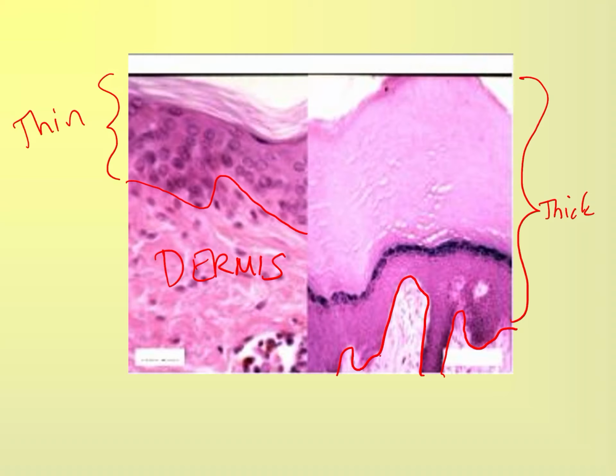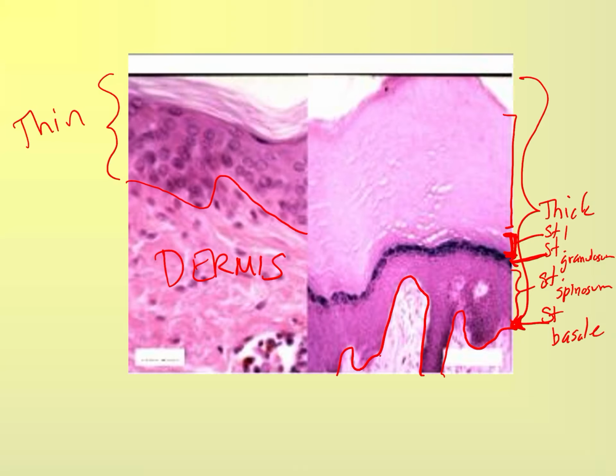And where are our layers? Let's review our layers. We know that the very, very bottom, that very first layer of cells, that's called stratum basale. Then we have this really broad living layer called the stratum spinosum, spiny. Then look at this super dark area. That's my stratum granulosum. Then this is a little bit tricky, honestly. There's a slight difference. This little bracket that I'm drawing right here is slightly different than the rest of it, right? So this little bracket is the stratum lucidum, and the rest of it is the stratum corneum.